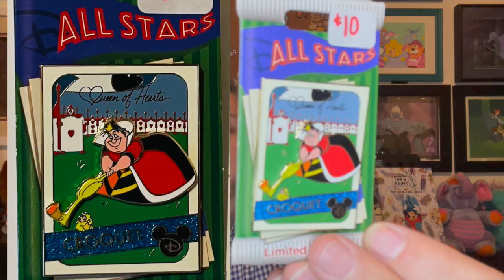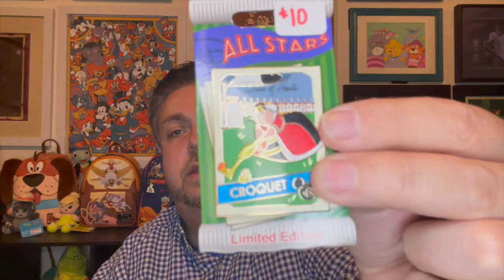So I thought that was nice. So the first one I got was the All-Stars Queen of Hearts from Alice in Wonderland. Queen of Hearts is my girl. I don't know if I did pay 10, but it's worth 10. It's got croquet and it's got that shimmery element down there. I do love this series. I have at least one in this series and I've actually ordered a couple more. So I was happy to get them, and the croquet scene in Alice, hands down the best.